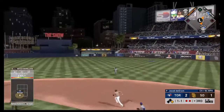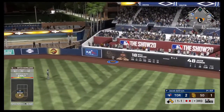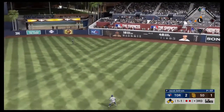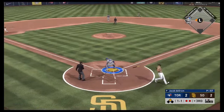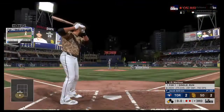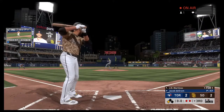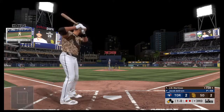Stung into the gap in right center for what should be extra bases. Hosmer is on his way home. Now it's cut off. A throw to the plate. And this will not be close, and the run will score easily. And that'll bring up J.D. Martinez as he will look at a first pitch fastball for ball 1.